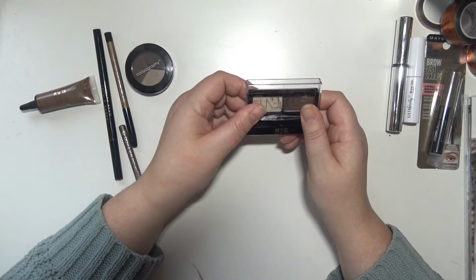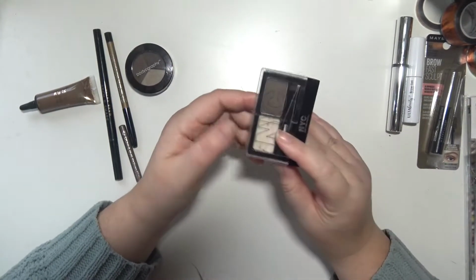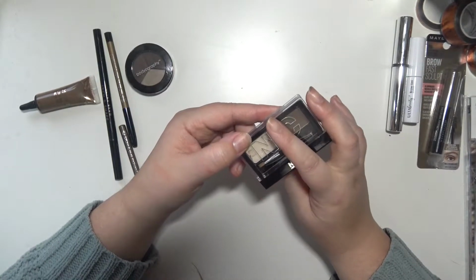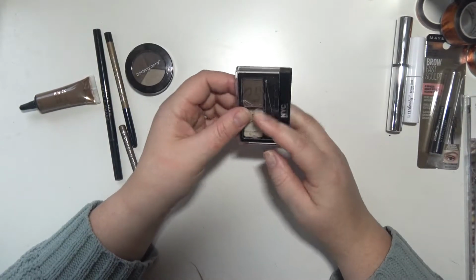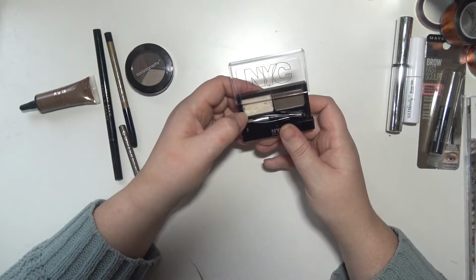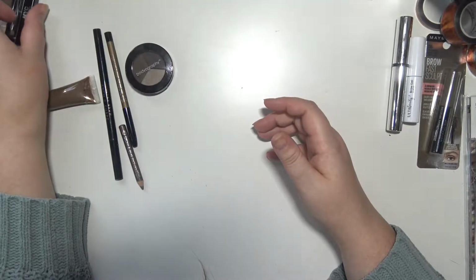This NYC brow powder, it's like a powder and a wax in the shade Brunette. This is too dark for me, and also I don't really like the whole wax situation, so I'm going to pass this along.